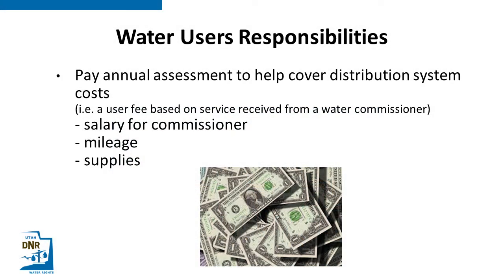The commissioner gets paid a salary, drives a vehicle, requires some equipment, publishes a report at the end of the year. So, distribution systems have expenses to pay. The water users in the system pay an annual assessment to cover those expenses. So in summary, the water users maintain a controlling works, a measuring device, elect a representative on the committee, and pay an annual assessment. And that's their function in the system.